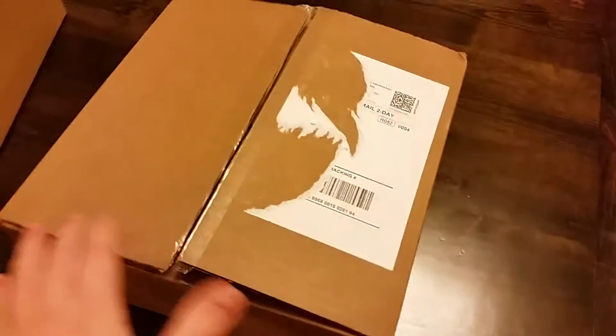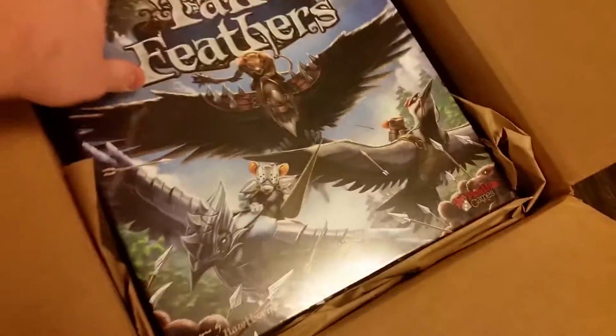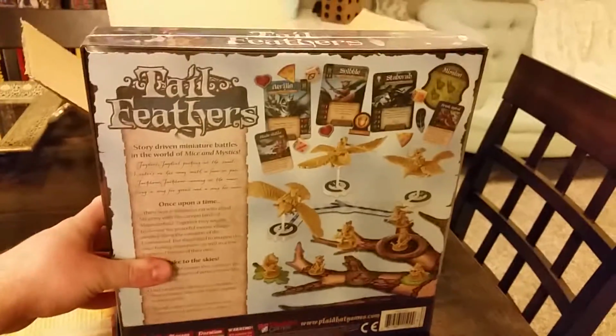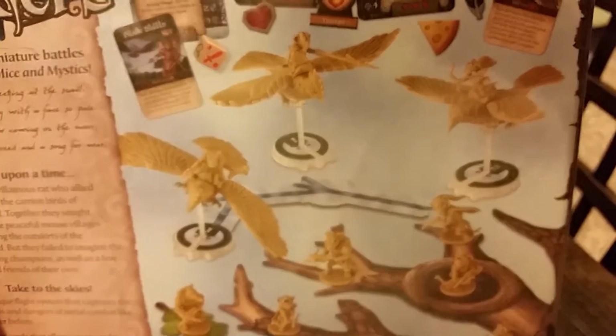But okay, so all the tape is cut, and so let's start with the smallest one first. But this might be the most exciting for some people. This happens to be Tail Feathers from Plaid Hat Games. Now, Plaid Hat Games had this up for pre-order for quite a while. And so finally, these have begun shipping out. And yes, this game just looks so cool.